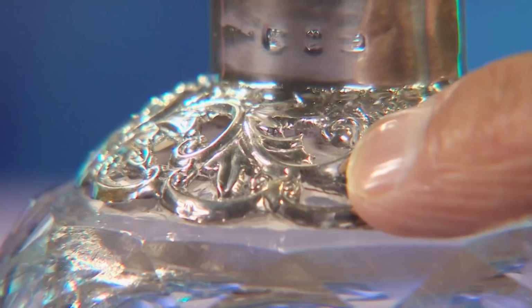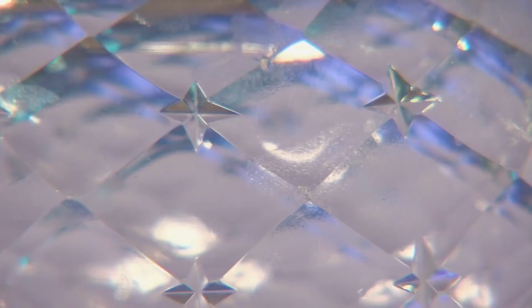It's got little Rococo scrolls. This is unusual. I really like the facet cutting. Yeah, it is nice, isn't it? And between the facets, you may notice little stars, which are quite nice. A little rubbing on the stopper, but it's got a bit of age. I mean, it's a nice thing. I like it. What is a nice scent bottle like that worth?